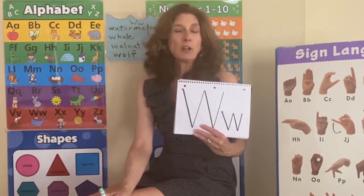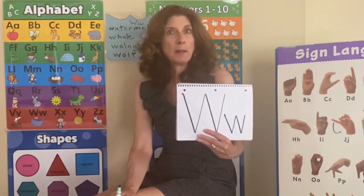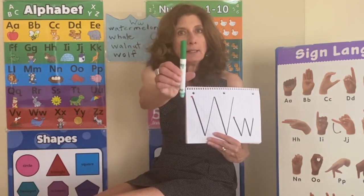You pick whatever colors you want. And remember, you can do it more than three times. We're just doing it three times here, but you can do it as many times as you want tracing this letter. The first color I picked is green.